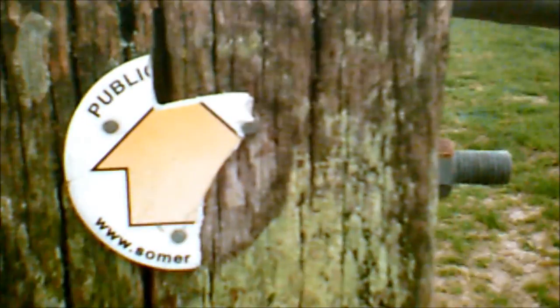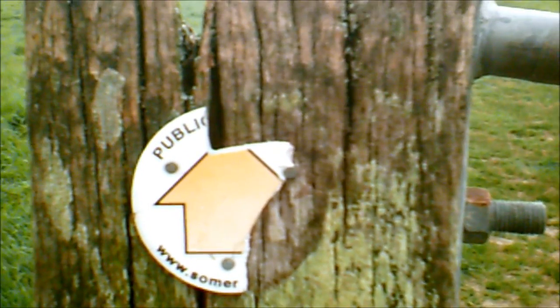The River Brue, I think this might be called, actually. Now then, look at this for a sign. We got one at the end, look. I never seen one on the way there. Didn't see one at all.